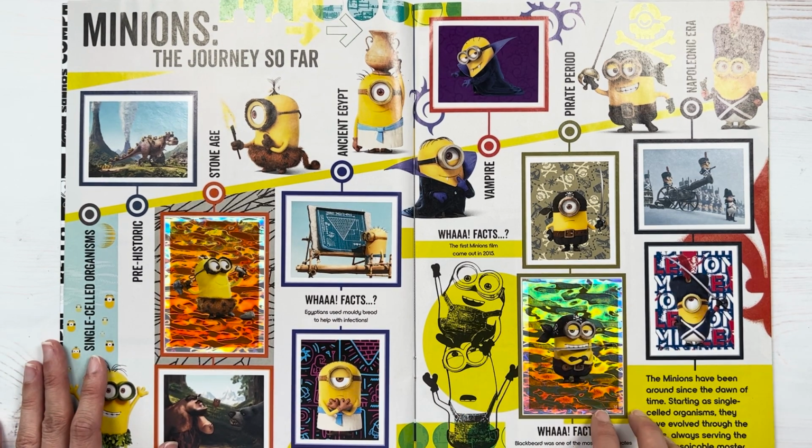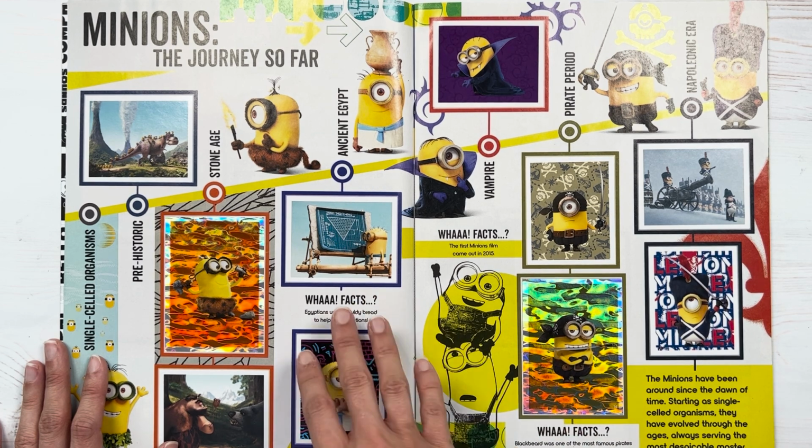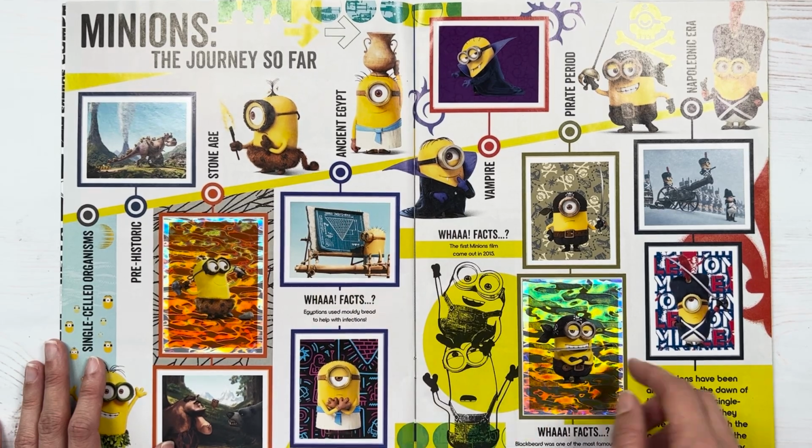So in the Topps packs, you were always guaranteed one of these larger shiny stickers, which meant that we did get so many doubles of these. But then I think it was like 4 of the smaller stickers.